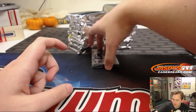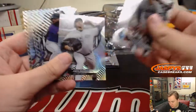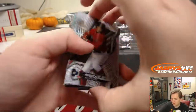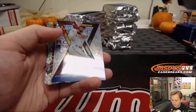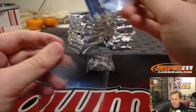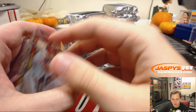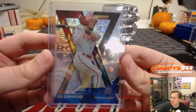I have to say, I do like the older format a little better, but I guess people like the more cards per box. All right, so those are all base and short prints and whatnot. We got numbered to 99, J.P. Crawford for the Phillies. Philadelphia Phillies on that one. That is Andrew H. Did my camera freeze? Oh, there we go. Sorry about that, guys.